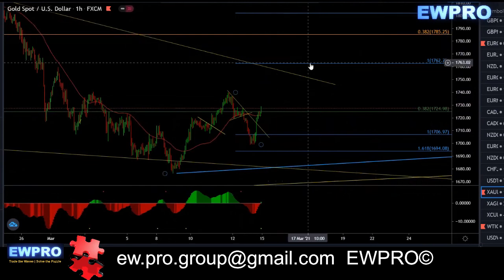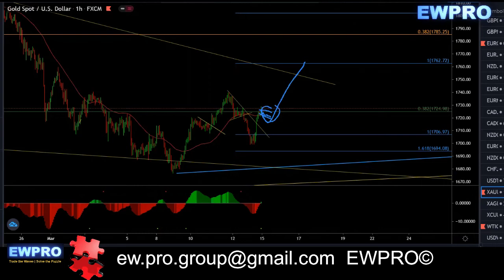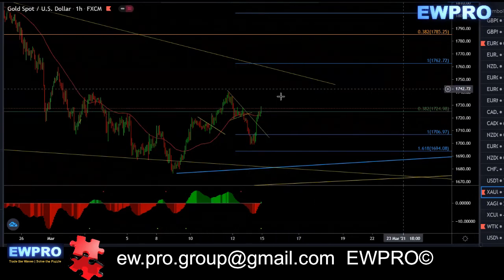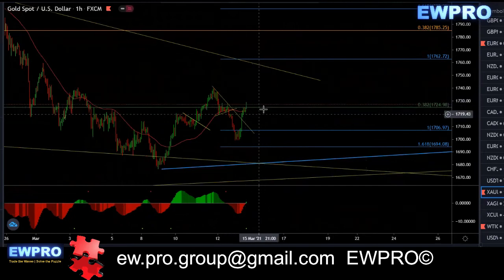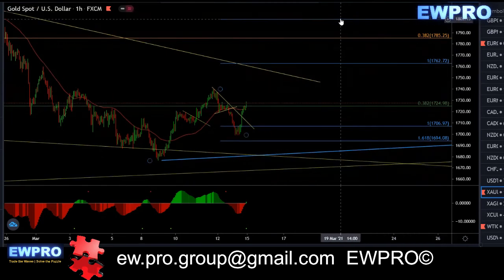So first target is at the 100 fib. What you'll be looking for is a flag in here. You'll be looking for a flag to buy. You need something to buy. You can't just jump on it. Wait for a flag. That gives you your risk reward, and then you aim for that 100 fib. At least that 100 fib, your second target will be that 161.8.